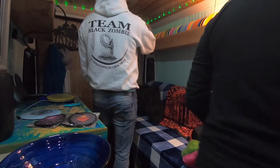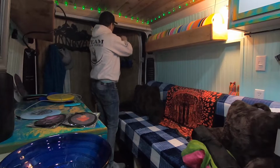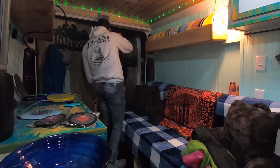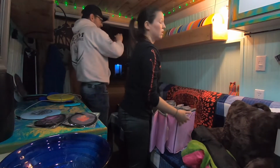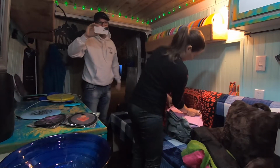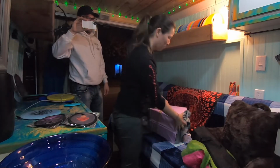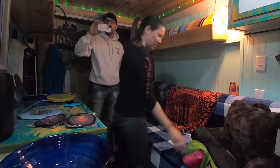Why not, you know? For sure. And then this will drain out the side and put this back. And I've got a lot of storage in this van, which is really key. So everything has a space, and it gets put away and keeps it all really nice and clean up in here. So that's important when you have a small space, especially on the road, and you're trying to make it homey and comfortable.